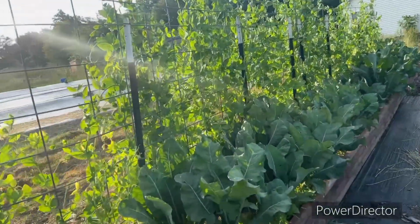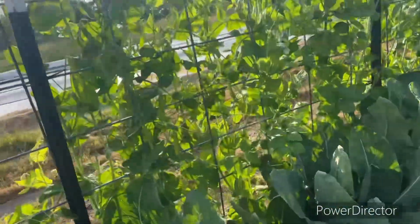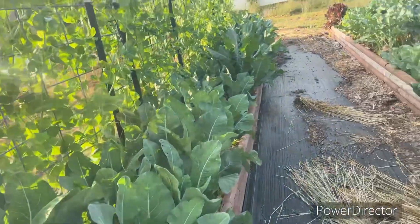And the kids were harvesting it and told me they were done harvesting. I'm going to show you some stuff. Do y'all think the kids are done harvesting? Anyways, I don't think they are.